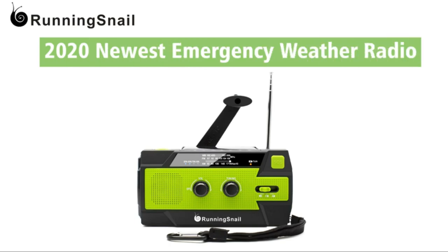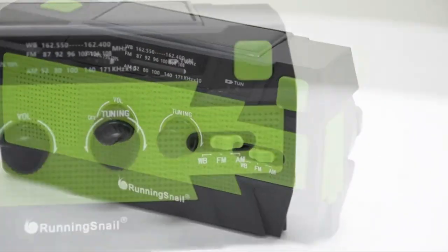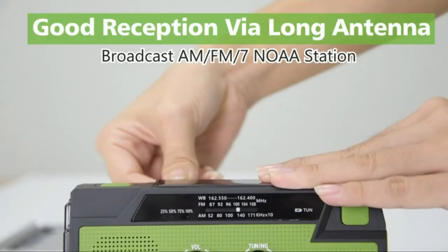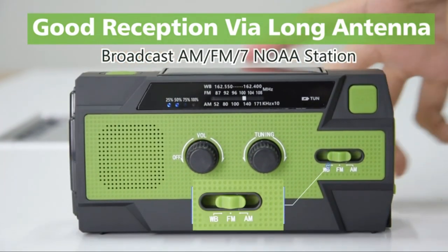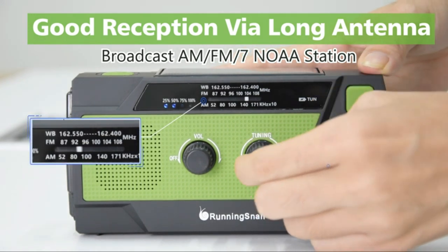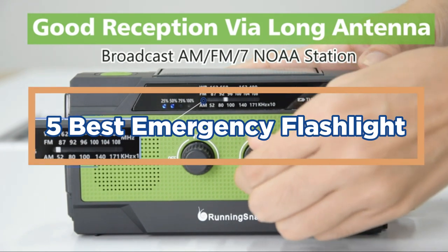The best emergency flashlight is hard to find because of the vast number of options available. A good rule of thumb for choosing an emergency flashlight is to make sure it's sturdy, reliable, and battery-powered. You'll also want your emergency flashlight to be easy to use with one hand, compact enough to fit in a pocket or purse, water-resistant, and equipped with a bright light that will last for hours without having to change the batteries. In today's video, we will show you the top 5 best emergency flashlights.